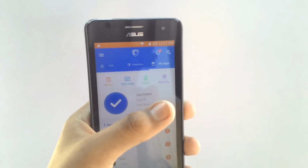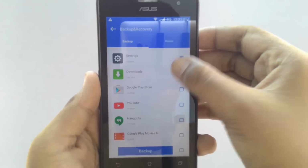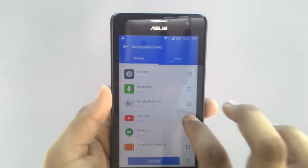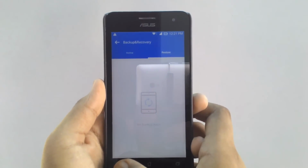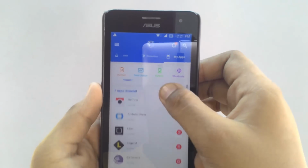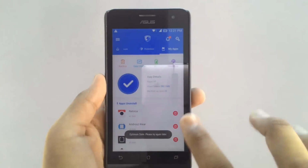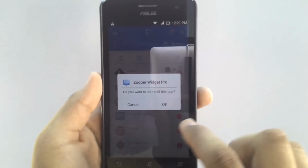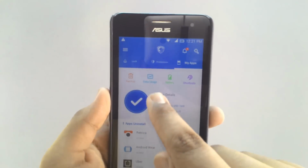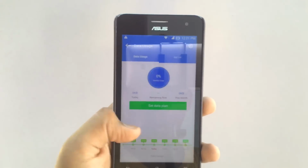You also have a little booster which boosts up your RAM and shows your used space, total apps and backed up apps. Up top you have 4 different options. Backup lets you back up applications and restore them in case you want to. You have data usage, that shows you all your data usage. You can also set a data plan and go to the app list to see which applications are taking the most data. You also have a battery section that shows you all your battery draining applications and the percentage of battery they are currently using.